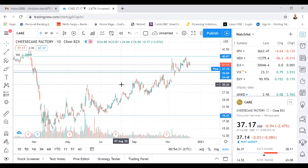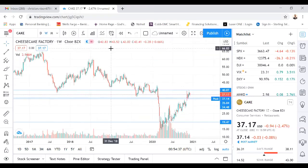Now do me a favor, go to your weekly for that. Let's see if we see anything else in there. I would always encourage you all to look at a longer time frame than just the daily, and sometimes even a shorter time frame than the daily, maybe a 4-hour chart. I don't even look at the daily. The only time I look at the daily is when I'm trying to get in. Usually when I determine I'm going to buy a stock, I look at the 6-month chart, because I'm long term.